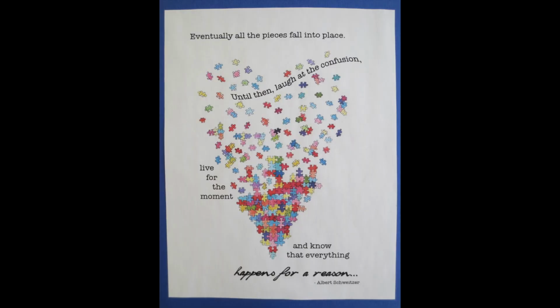Picture puzzle pieces forming the shape of a heart. Eventually, all the pieces fall into place. Until then, laugh at the confusion, live for the moment, and know that everything happens for a reason. Albert Schweitzer.